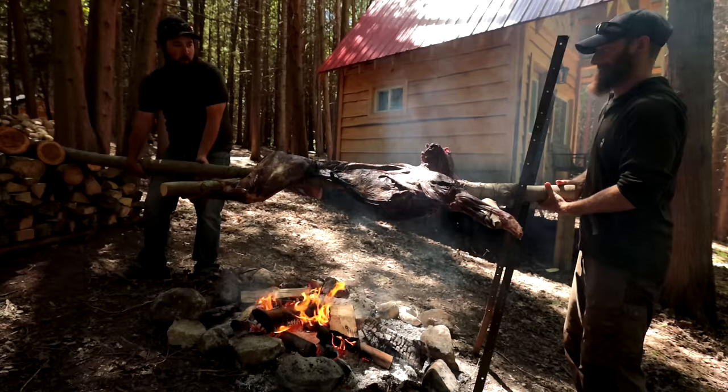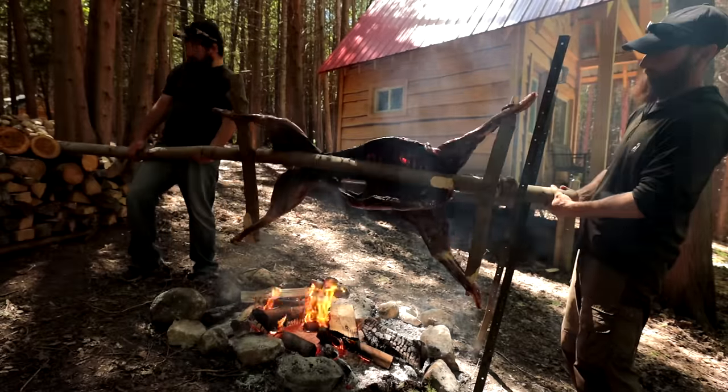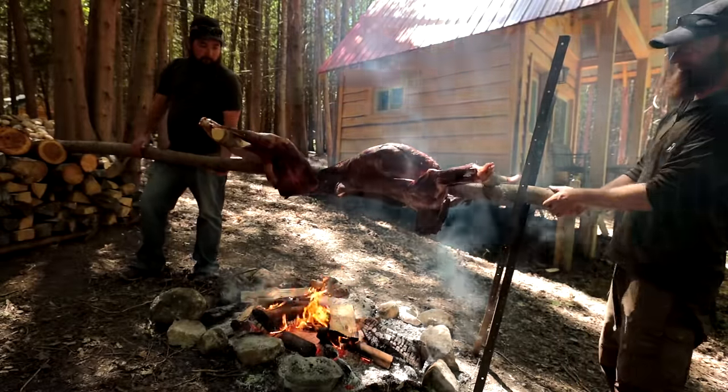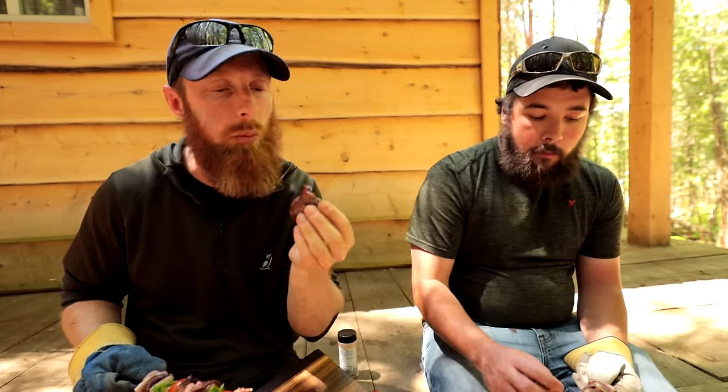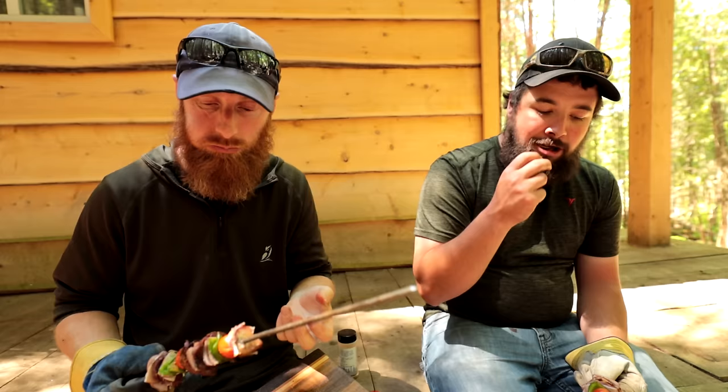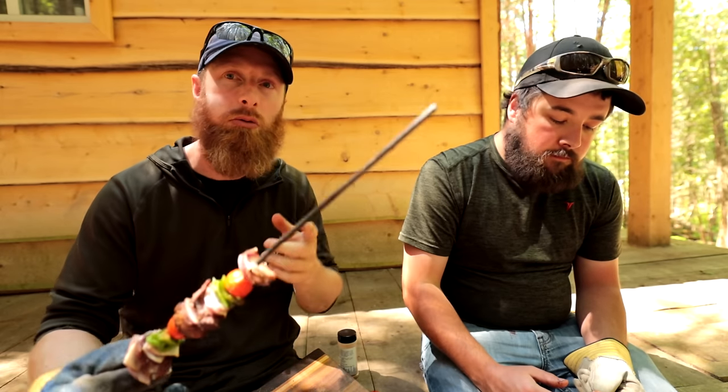It's perfectly cooked. We still have a bunch of hours left on that deer. It was super, super tender, like you could break that apart with your hand. It's like no knife required. No knife. It's perfect. It's great. Can't wait for the main course.